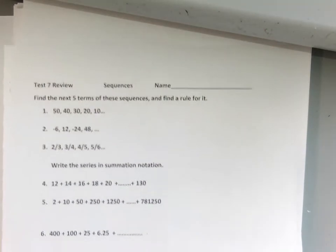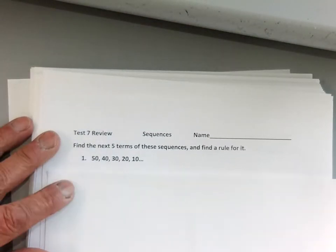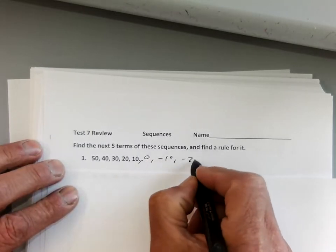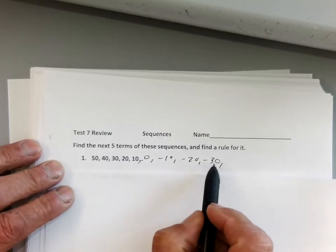I might do some of these problems on a separate sheet of paper. So number one, I'm going to go like this. So I know it's arithmetic. So then the next, I'm going to go 0, -10, -20. How many do I have? 1, 2, 3, 4, 5, right?